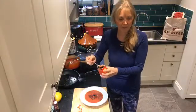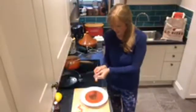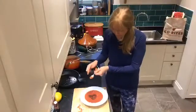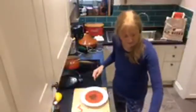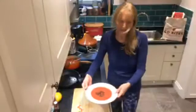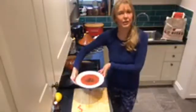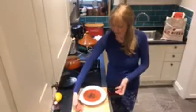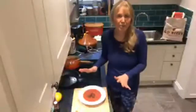You can use the sweet smoked paprika as well, which is lovely too. And just give a little sprinkle over the top of smoked paprika. There we are. So there we have. Can you see that? Tomato soup with crispy chorizo and a little bit of smoked paprika and fresh red chili.